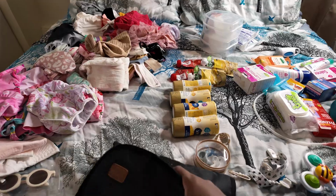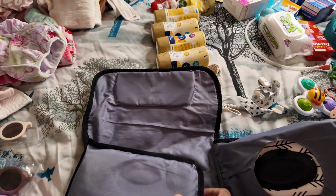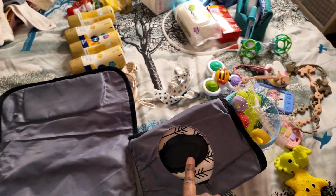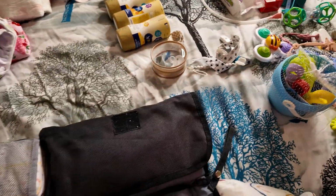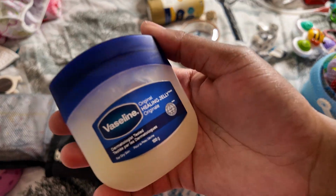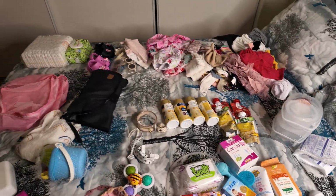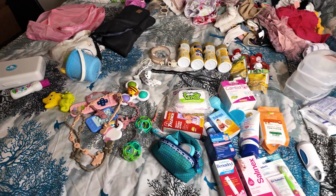And then this is a changing pad. This is the headrest portion, and then this is extra diapers and wipe storage. So this is perfect. And then you have a little zip part here where you can put the baby diaper rash cream. I currently use the Vaseline for her because this works well. Now that I've given you guys an overview of everything that I'll be packing, I'll organize it now and show you how I put it into the suitcase.